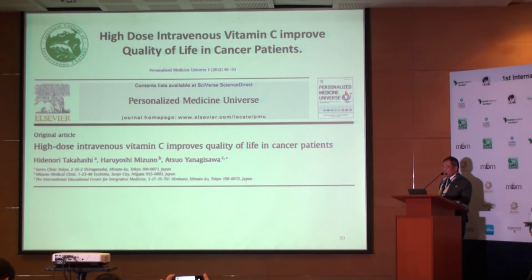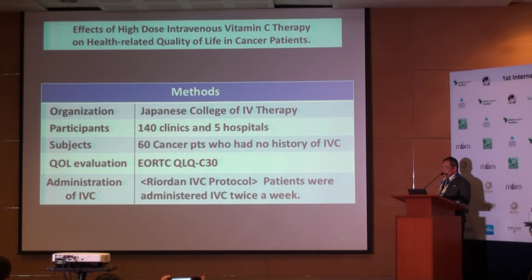The Japanese College for Intravenous Therapy conducted a clinical study, already published in journals. The title is "High Dose Intravenous Vitamin C Improves Quality of Life in Cancer Patients." We have more than 700 physicians, and this study was organized by 140 clinics and 5 hospitals, and recruited 60 cancer patients who had no history of IV vitamin C. We evaluated using EORTC QLQ-C30 surveys and the Riordan IVC protocol.